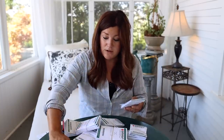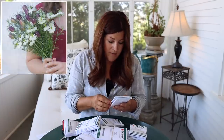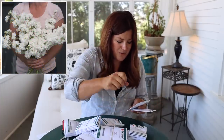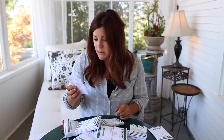A Nigella, or Love-in-a-mist, called Albion Green Pod, and we've got Albion Black Pod, two of those. We have a pincushion flower called Merlot Red and a stock called Katz White. I don't know about stock. I don't know why I ordered more. I always grow it and then I hardly ever use it in cut arrangements. A single stem sunflower called Sunbright.